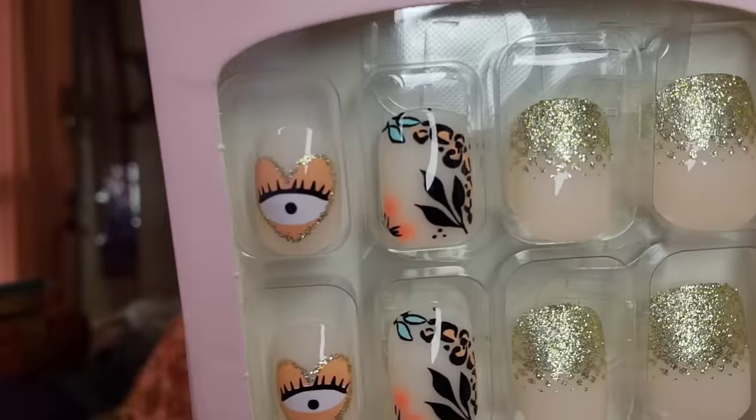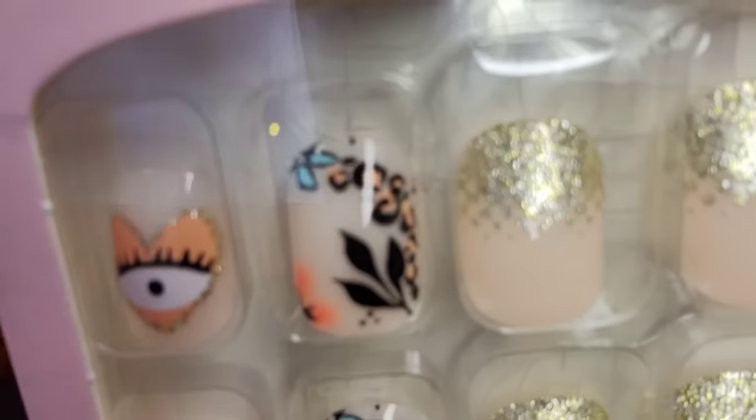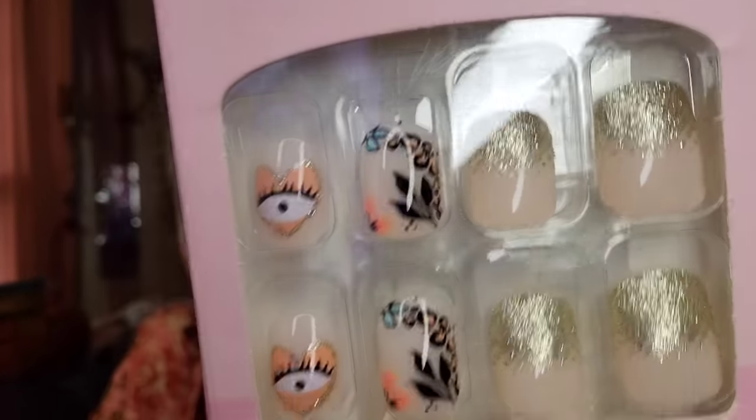And then I got a set of nails. These were $1.48. I'm giving my nails a break from fake nails. Because I wore them for a month or so in October, I guess, and I'm having difficulty again with one of my nails, which I bring on myself, but I'm gonna give it a break for a while. But I did order some while I was on the fake nail kick, so I love these. I think they're super cute, especially the ones with the little flower and butterfly, the gold tips, the eye and the heart. These are cute. $1.48. Like, I have a nail collection. Like, let me just say I have a nail collection.